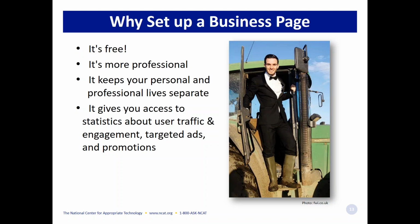It looks more professional. It makes it seem like you actually are an official business, and it's not just you selling things out of your home, that you have a big enough following to be considered a business. So it gives you more of a professional outward appearance, which some people really want when they're looking at buying from local farms.